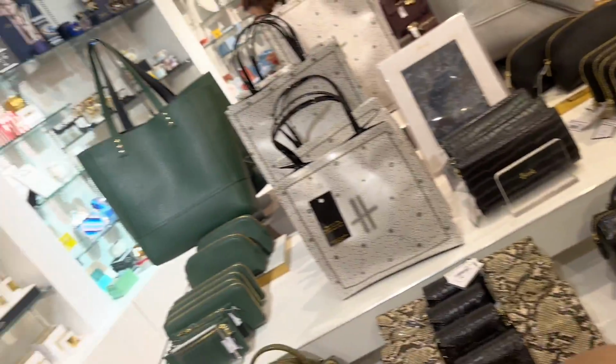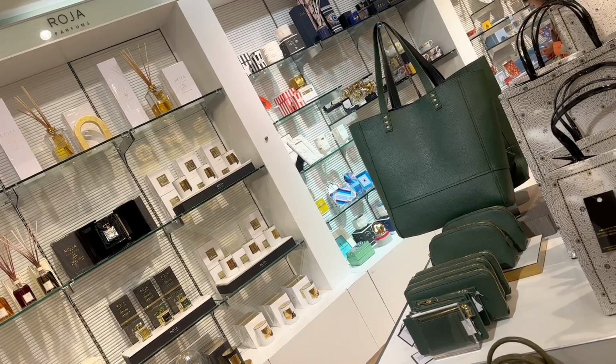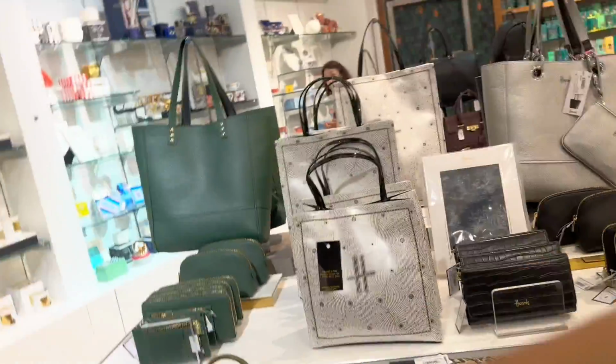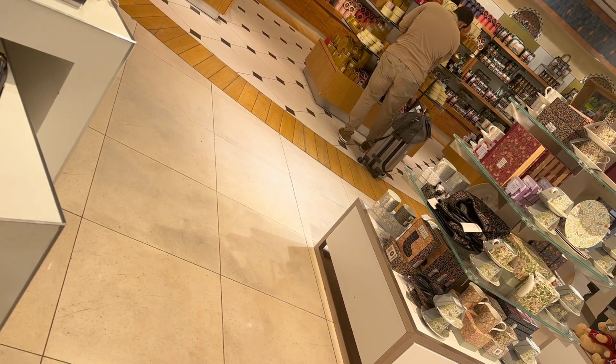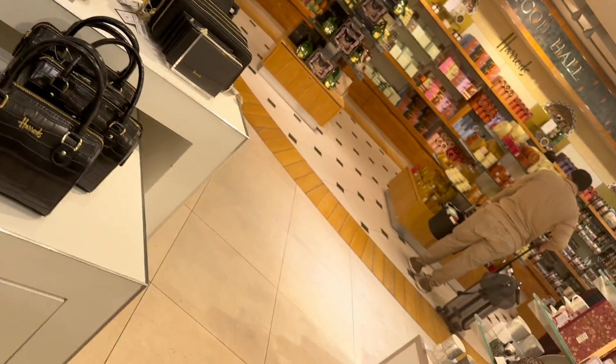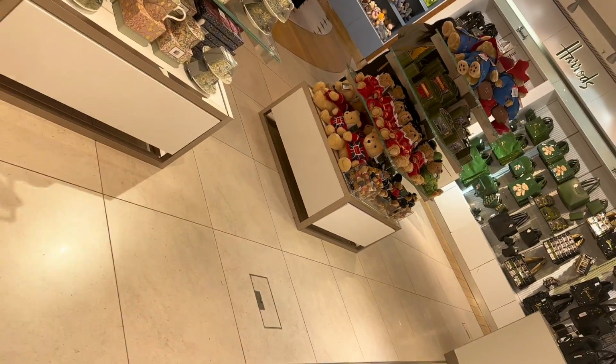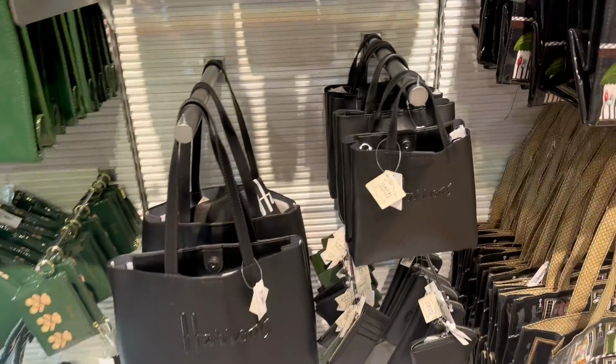Are these bags real leather or fake leather? These are not leather. Not even this one. Okay. Apart from that one in the middle, this is Harrods. The green in the middle. Oh, yeah. Okay. All right. Thank you. So I've asked, and oh, yeah.